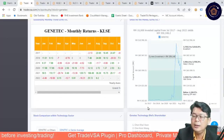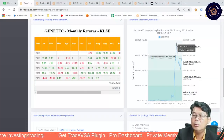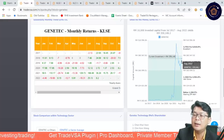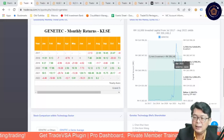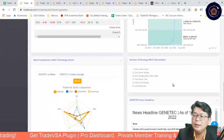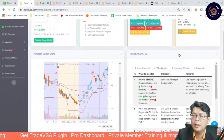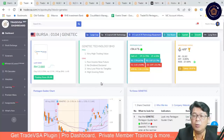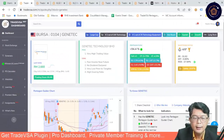And if you had Genting Tech in July 2007, you had gone up to almost, oh goodness, almost $500,000. Came back down and the current investment is about $360,000. This is a buy and hold strategy in here. All right. There are some other news in here and the shareholders in here. So check it out. And definitely this will put you into the right stock, the right way, and picking up all the right stocks, more importantly.